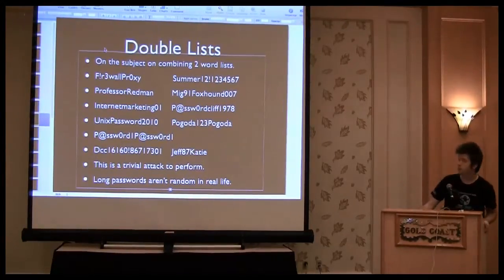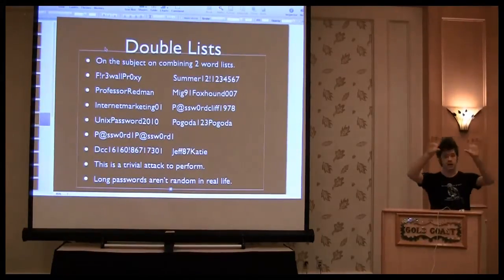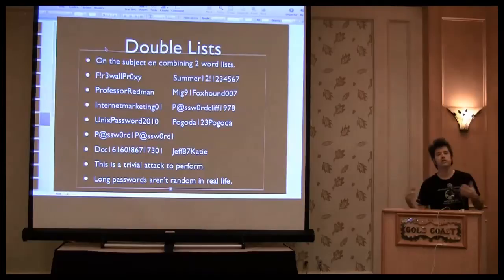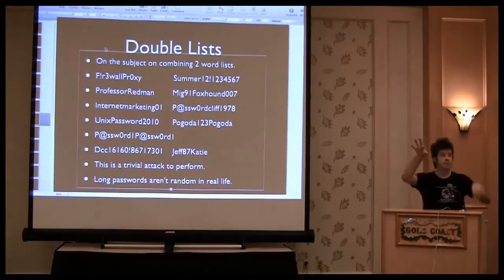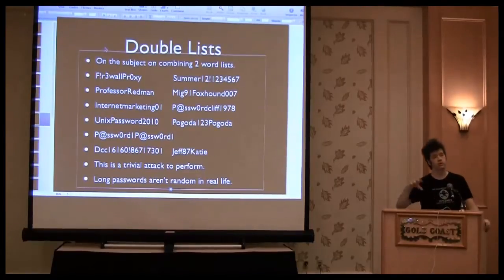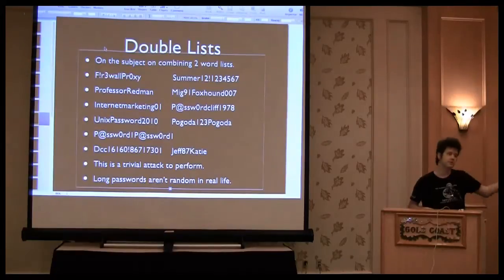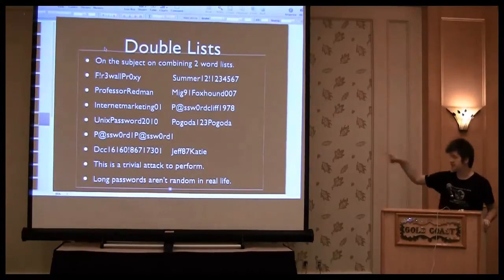So combining two words, and this is something we did in the last CrackMeIfYouCan, we put in a lot of combinations of two words. Okay, you require 2 uppercase, well, I'm going to capitalize each word. You require specials, where, if someone's doing a combination of 2 words or 2 things, where are they going to put the special character? Well, usually they put it at the end. Sometimes they put it at the beginning, but in this case, a lot of times it's in the middle.